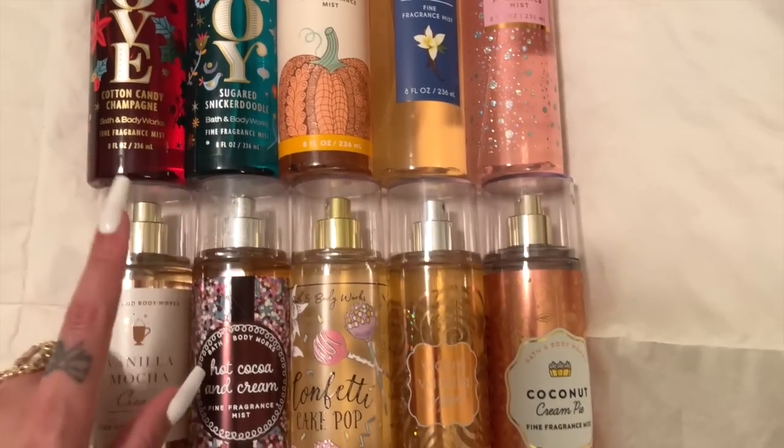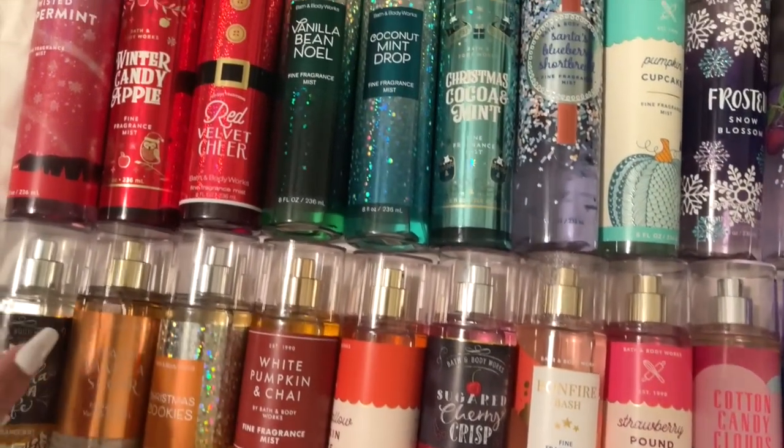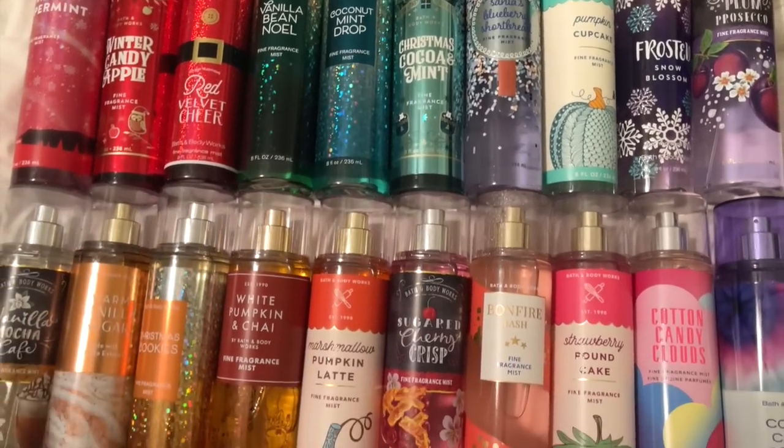And I had just enough room for these on that one shelf, and then I also wanted to show you guys the ones that are going to be moving up to the very top where all of my summer scents were. It's actually kind of hard for me to get up there, but if I really want to I can pull any of these scents down.